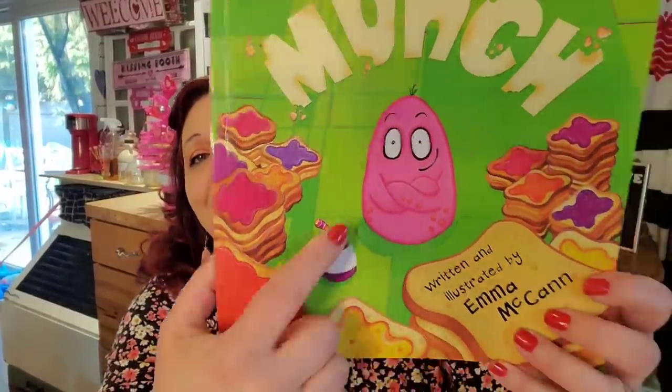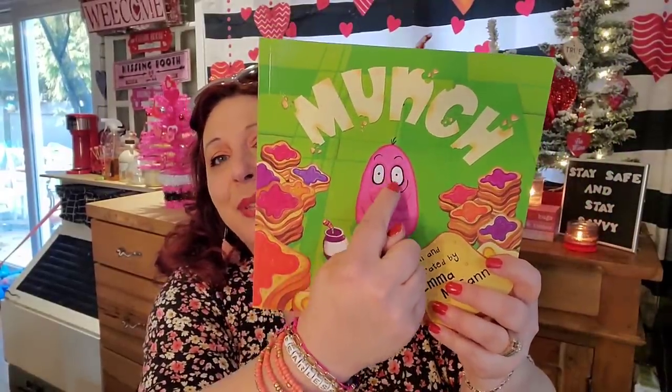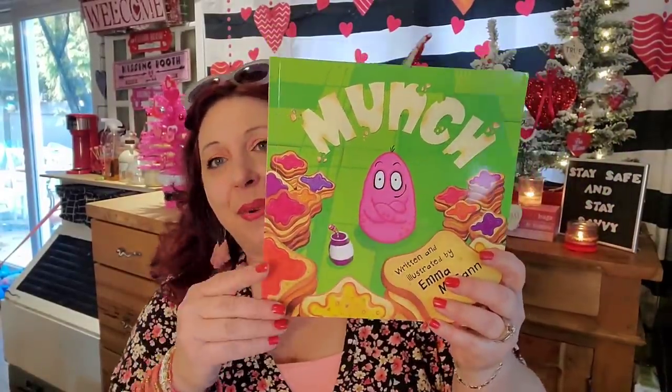And I'm grown up. So then they have this one, Munch, written and illustrated by Emma McCann. Look at how cute this one is. I don't know what this thing is, but it's adorable, whatever it is. I love things with elongated eyes like that. I don't know why I'm really drawn to them.